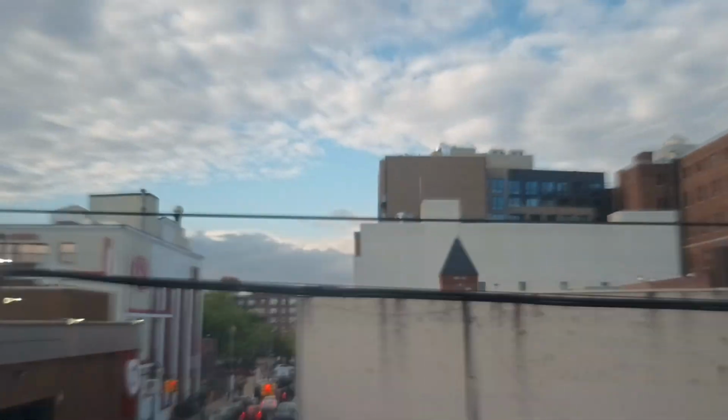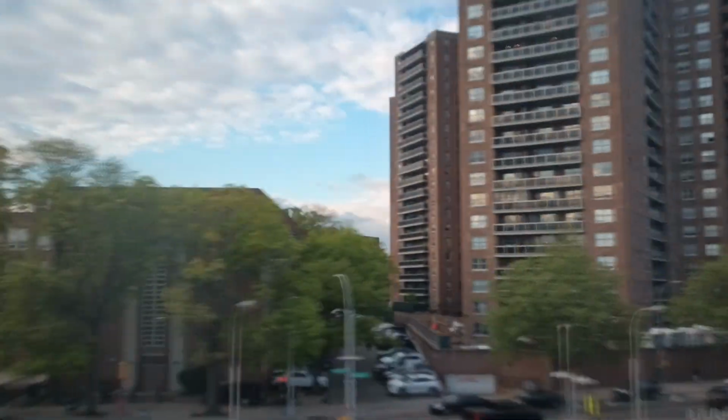This train has to be going at least 70 miles an hour. It's going straight to Grand Central Terminal. The MTA's decision to expand service at Grand Central Terminal has to be one of the best decisions the MTA ever made. This is a direct train from Jamaica to Grand Central. No stops in between. The ultimate express train.